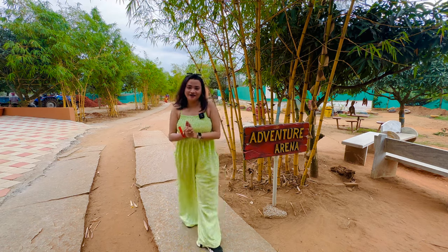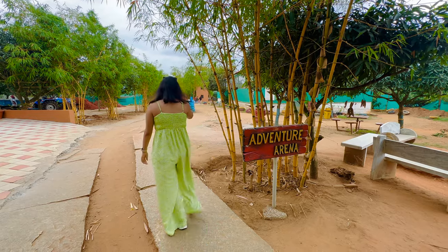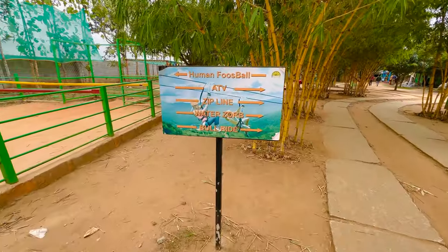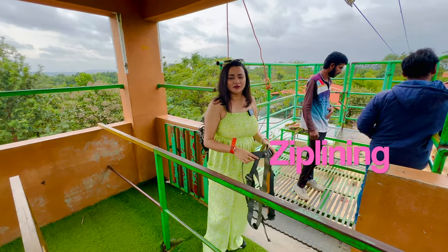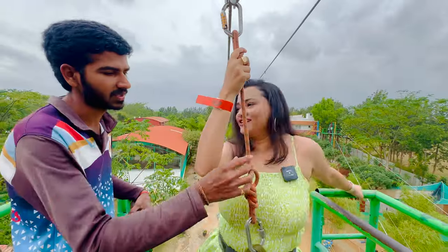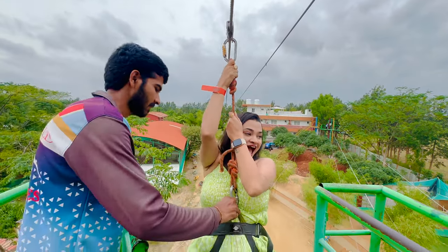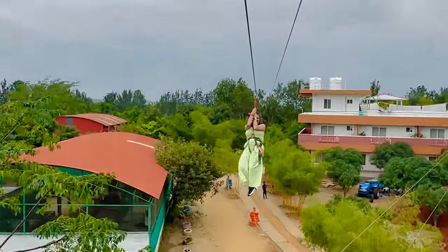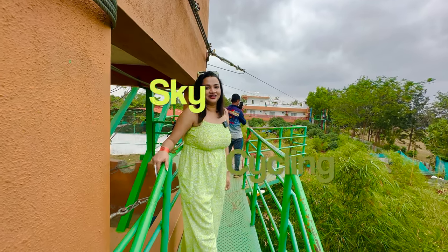Now here comes the exciting part, Adventure Arena. So come on, let's go and have some fun. So gearing up for the zip lining. It's my first time, so let's see how it goes. Yaar, I'm scared. Oh god! So next up is sky cycling. I'm really excited for it. Come on.